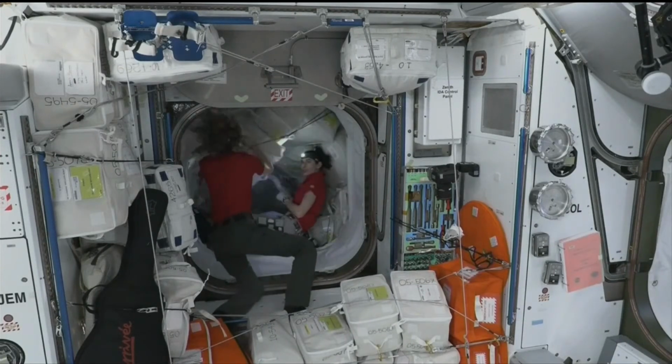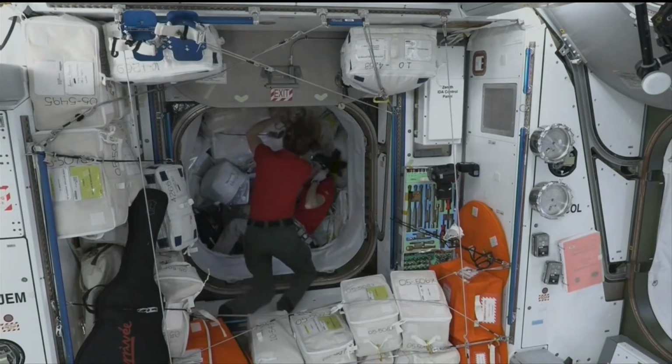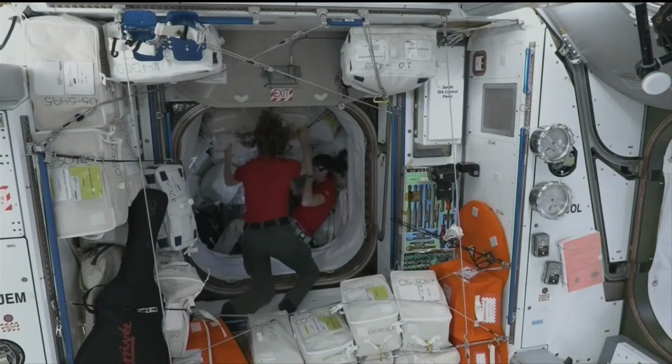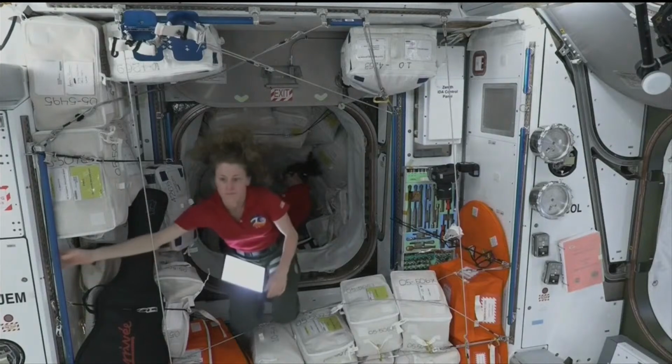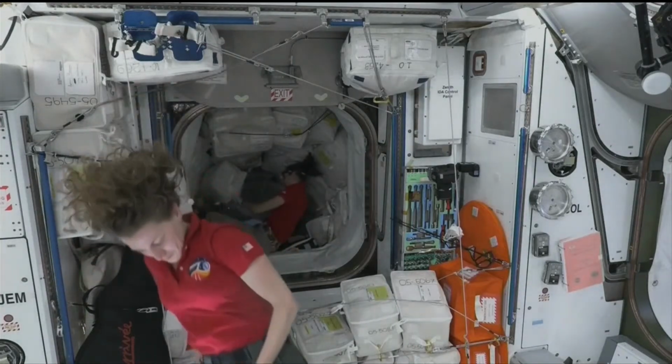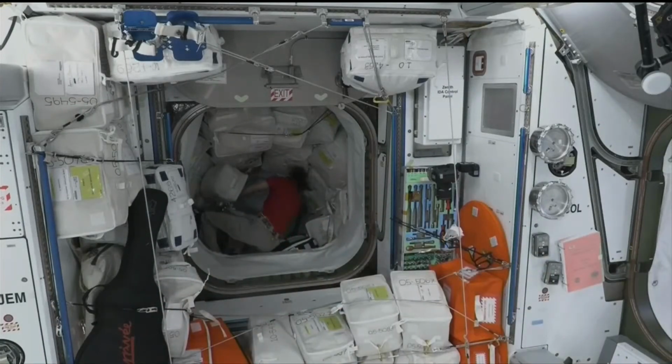SpaceX Dragon on the big loop. Go for SpaceX. Status report 4.400. Section 1 complete. Section 2 complete. Section 3, we are going to hold on 3.1. We're going to do expedited. We're not going to do 3.1 right away. Section 4, we're monitoring. And then Section 5, we might be able to do 5.1, depending on how soon this hatch opens up, but we're not sure.